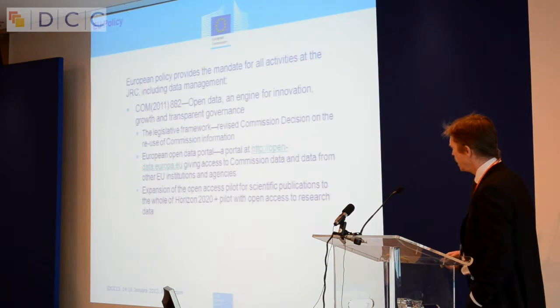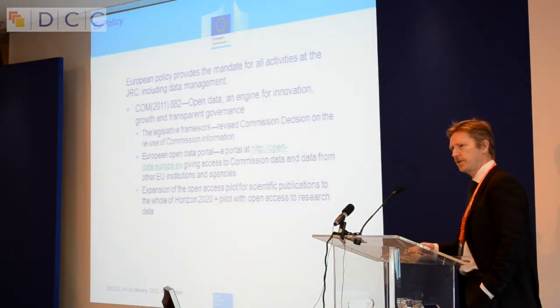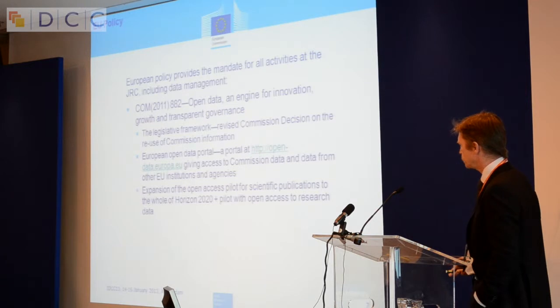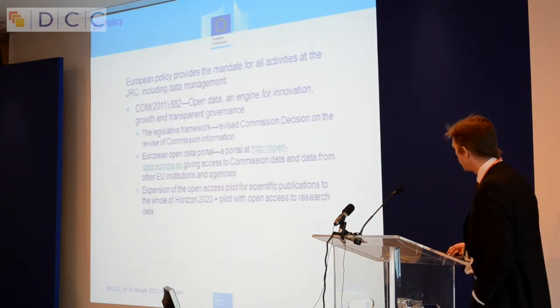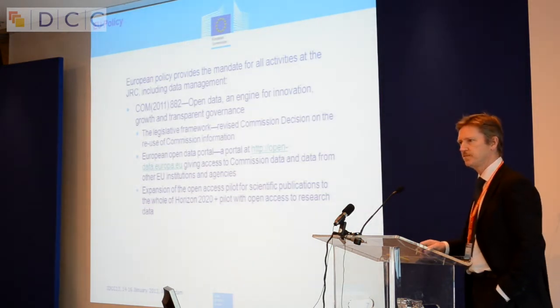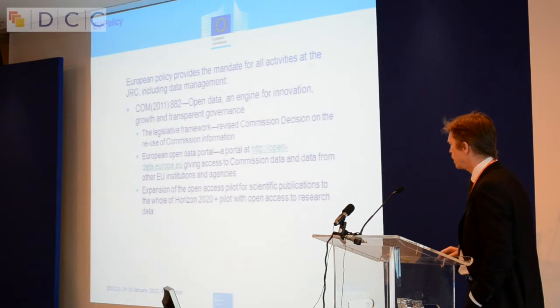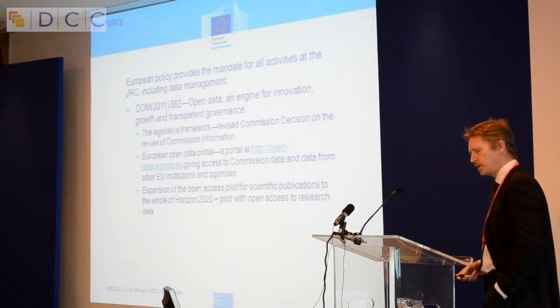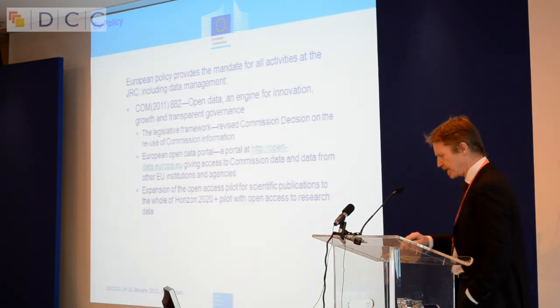Three are listed here. There's a change to the legislative framework so that information belonging to the Commission can now be reused. In support of that, there's now a European Open Data Portal that you are aware of. And probably more interesting for the future is the extension of the Open Access Initiative in FP7 through into Horizon 2020, which is basically FP8, but with a focus on open access to research data. So there's more emphasis now on projects actually preserving and making available the information.